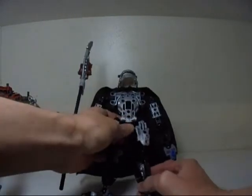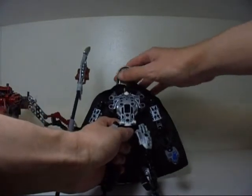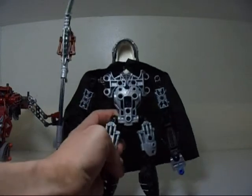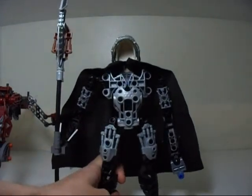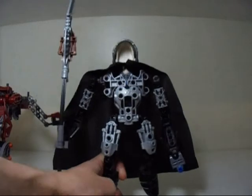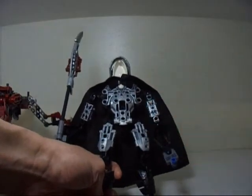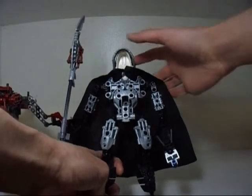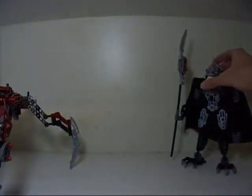Well, his body is actually also made slightly different from the other Piraka. He uses two of the... oh, can you see very well? Two of the Toa Metru chest pieces used on his shoulders, and a Toa Ignika shoulder armor piece that's used for his lower torso. So, that's Vezon.